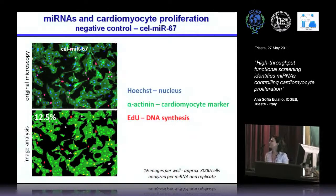And this is how it looks. On the top panel, we have the original microscopy image, and in the bottom panel, we have the image analysis. This microscopy was done in cardiomyocytes transfected with our control microRNA, which is C. elegans microRNA, miR-67, which does not share homology with microRNAs in human, mouse, and rat, and which is not predicted to target genes of the human genome.